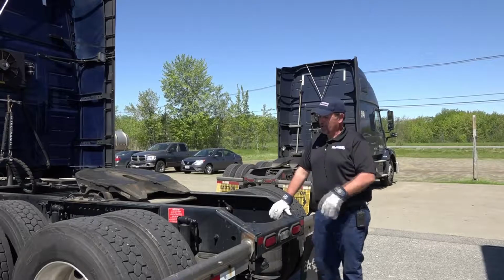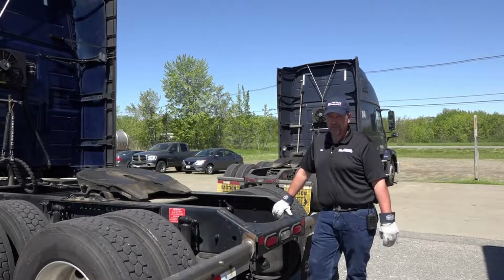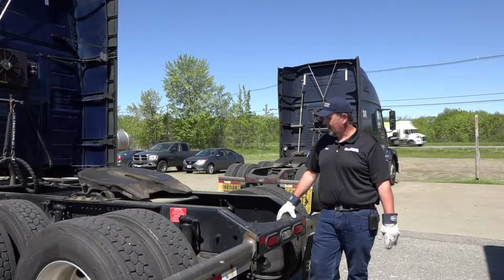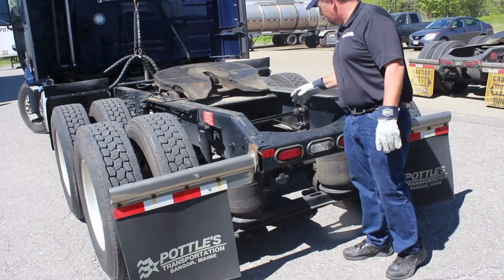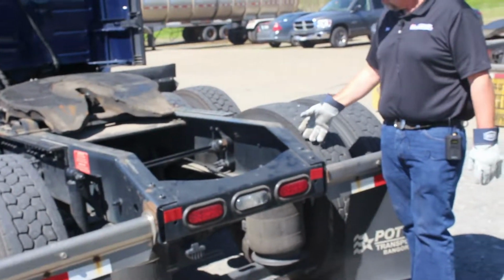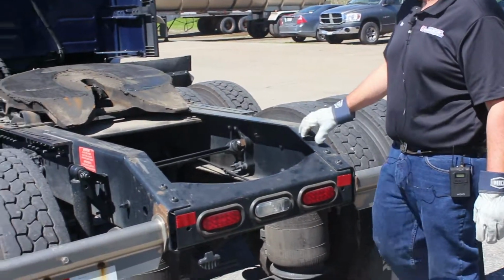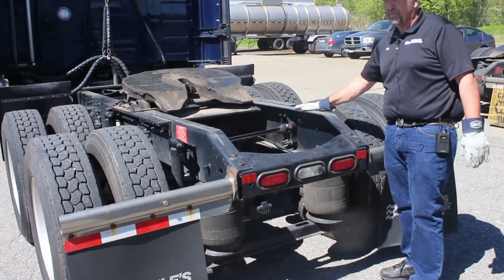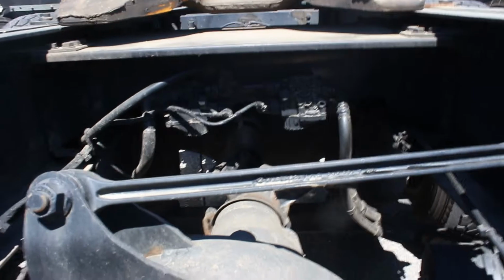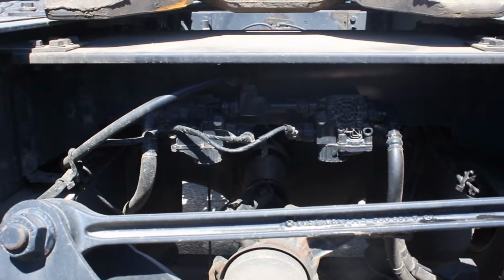And under the back, we're going to do this today without a trailer on. I realize most of the time when you do a pre-trip, you will have a trailer on, but it's just so much easier to see what we're looking at here today. And it's the same as the front. You want to look at your suspension, make sure there's no missing bolts, no pieces missing, no cracks, breaks. You can look at your frame rails, your fifth wheel mounting plates, torque rods, drive shafts. So you got your air lines here on the rear axle, and you can see ahead of the fifth wheel. You can see them again up there.